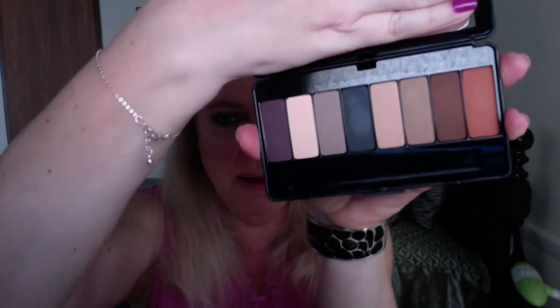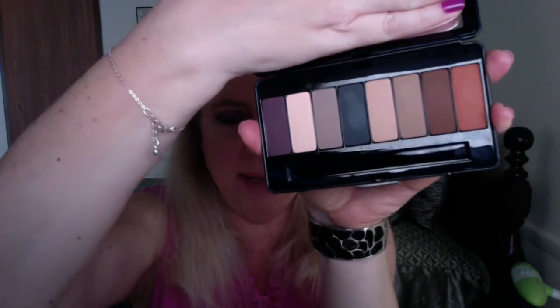So, give you one last look at this. Yeah, for $36 for 8 shadows and a liner and a big mirror. Very nice. The only thing that would have been nice is to have maybe a lighter color that would work better with the purple. I mean, the look that I did today with it is fine, but I would like to have seen something more like, I don't know, maybe a white or a pale pink or something like that to work with the purple. But yeah, really nice.